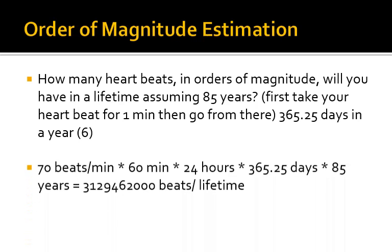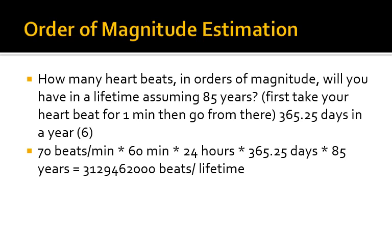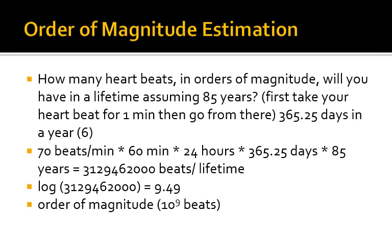Okay, so for me, the example here, I've got 70 beats per minute, and we have 60 minutes, and then 24 hours, and then 365.25 days, and 85 years, and so a total number of 312,946,2000 beats per lifetime. If I get that in orders of magnitude, 10 to the 9th beats would be my estimation there. If you set up a bracket, which would probably be wise, you have 70 beats per minute, and you want to get all the way to this here.